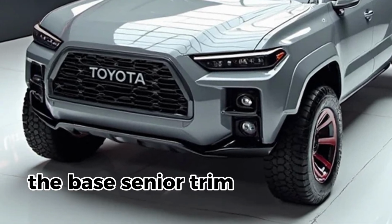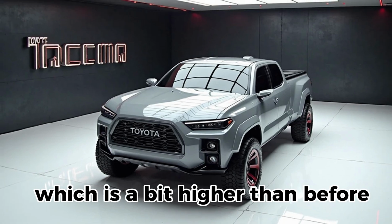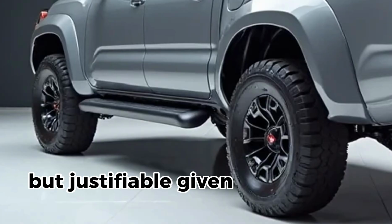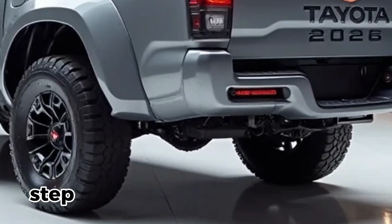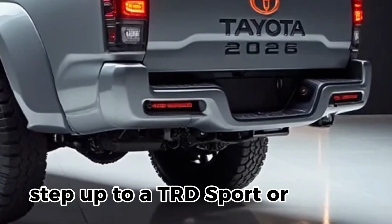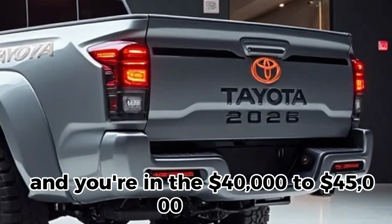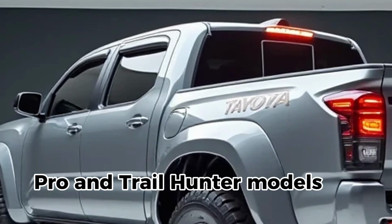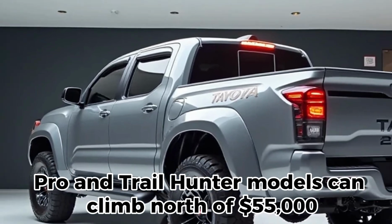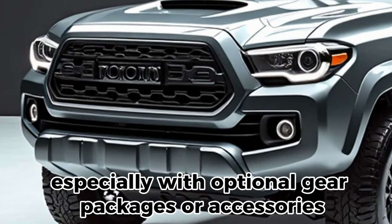The base SR trim starts around $32,000, which is a bit higher than before, but justifiable given the standard features like the turbo engine and advanced safety tech. Step up to a TRD Sport or Off-Road, and you're in the $40,000 to $45,000 range. The hybrid-powered TRD Pro and Trail Hunter models can climb north of $55,000, especially with optional gear packages or accessories.